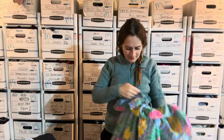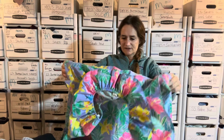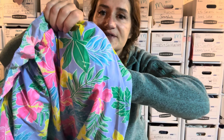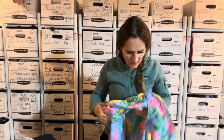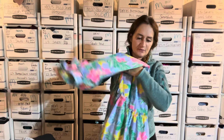Now this did have a couple stains on it that were definitely hard to see. All disclosed in the listing. So here's one right here, just to show you so you'll know how these are valued. You can see the stain right here. There was another one. I'm not going to bother finding that. But it still sold for $22 despite having multiple stains.